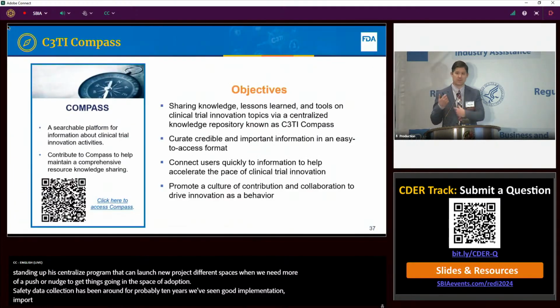So the Compass, this is the direct QR code link here to take you to the C3TI external version of the Compass. We do have an internal version as well. Sorry, you guys can't get access to that one, but that's the one that's got a lot more information.